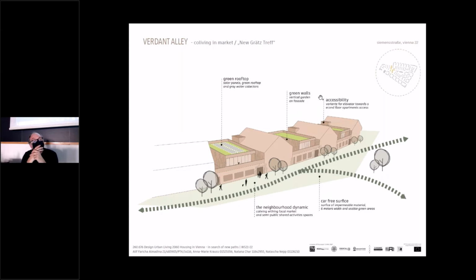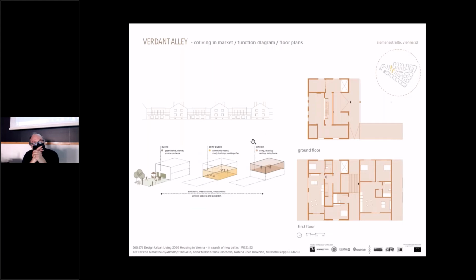Then the second hotspot is the co-living in market. So the current situation is that we have these houses with one floor, and here are some shops which are not really used, as I already said, and we wanted to build up and implement new flats. So here you can see again how we have these different modules, and we build up. You walk in here, and you have the possibility to use the community space, or to walk to the upper level where you have flats.